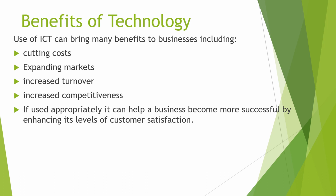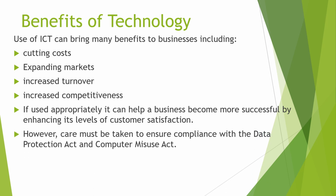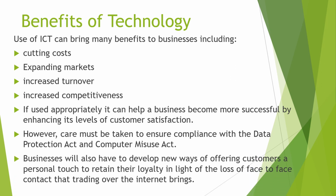Customers can be a bit wary of ordering products online, so it's quite important that your customer satisfaction levels are high. However, you must take care to comply with data protection, now GDPR, and the Computer Misuse Act. So you have to make sure that you are storing customers' information correctly and it's not being given to the wrong people. Businesses will also have to develop new ways of offering customers a personal touch to retain loyalty, because you've not got the same face-to-face contact that face-to-face selling brings.